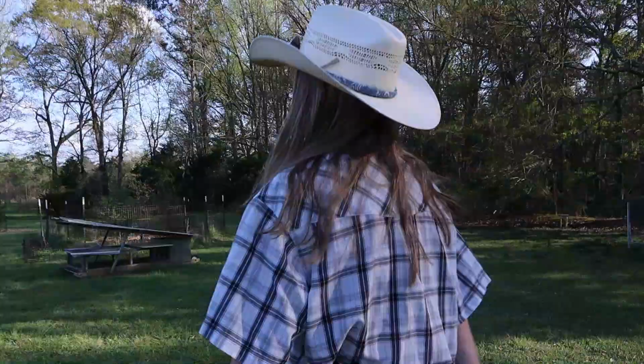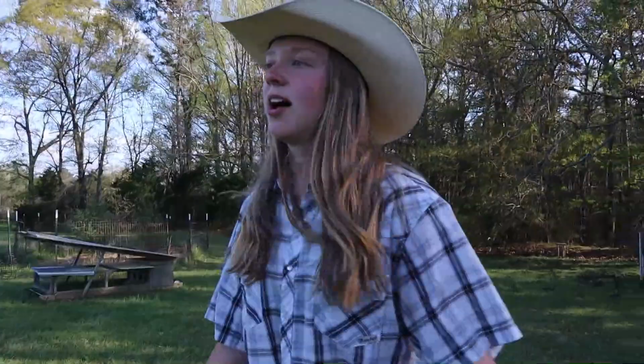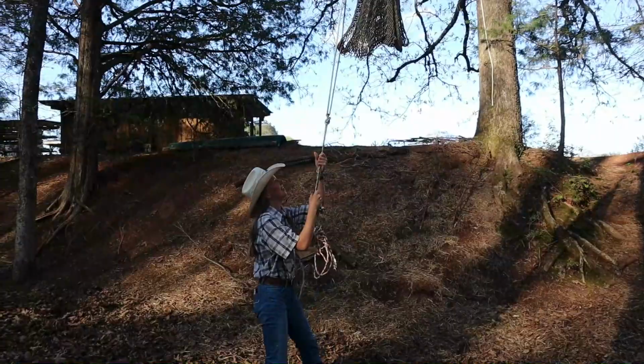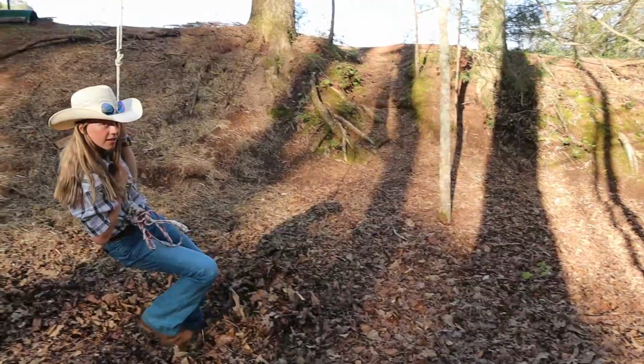All right, and of course we have other chickens, but we can't go through all of them. Go ahead. Kim is attempting the swing of doom. You do go further so I can travel.